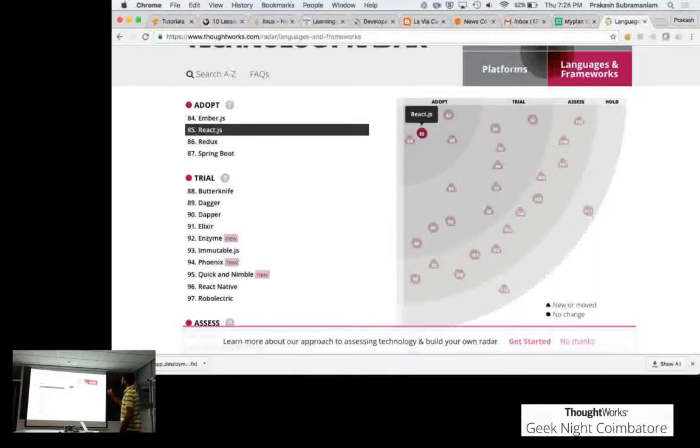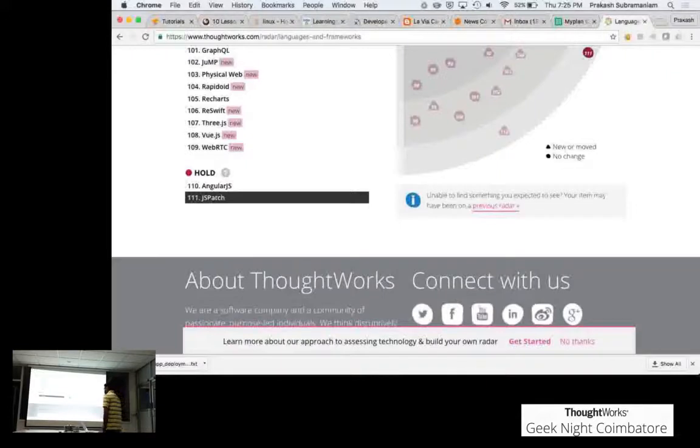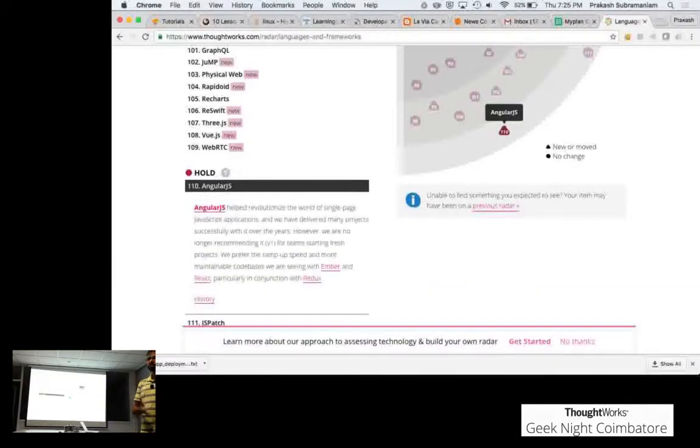The next one, I'll probably come from the other way, is hold. The meaning of hold is that if you're starting a new project, unless there is any compelling reason, please don't use any of these things. For example, in our current radar in languages, we have AngularJS 1. It's a controversial topic. There are reasons why we recommend to hold that. The simple reason is AngularJS 2 is out. So if you're starting a new project, you should start with AngularJS 2 or any of the other frameworks that we have recommended, but not AngularJS 1. And the other one is JS patch. There are a lot of items. We will not be going into these individual items in this talk. It's going to be going forever. We'll just give an introduction to the different areas, and then let you explore on your own. So that's about the hold region.